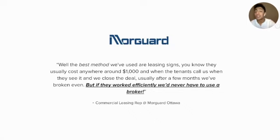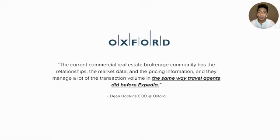The last tidbit of information we got that summed up or validated the problem was this analogy that Dean gave with brokers. He compared them to travel agents, or they were kind of like travel agents before Expedia came into the equation. You know, they managed almost the entire transaction. They acted as like a middleman.